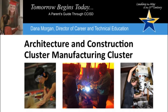This is our architecture and construction cluster, and then manufacturing is also a separate area. It looks like it runs together, but these are two different areas. We have a construction technology program. Students aren't only learning to build things, but they're learning how to design things. So they start off with the actual design phase, and then they build the things that they design.